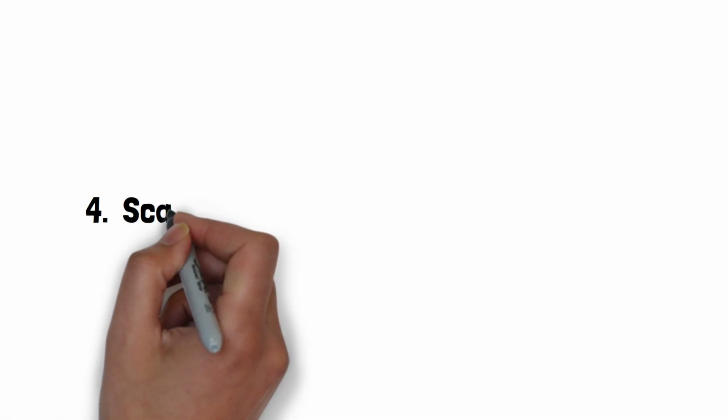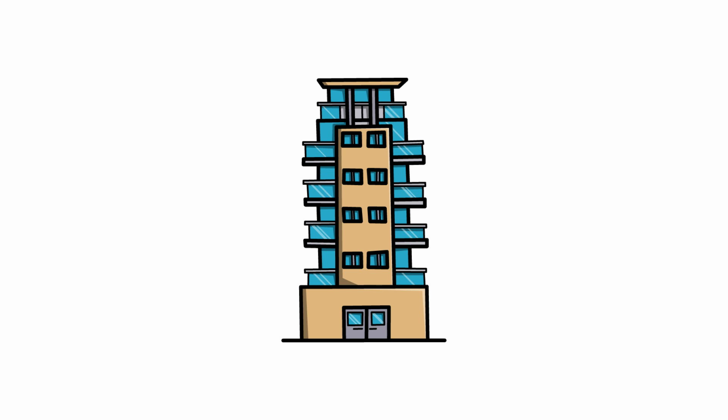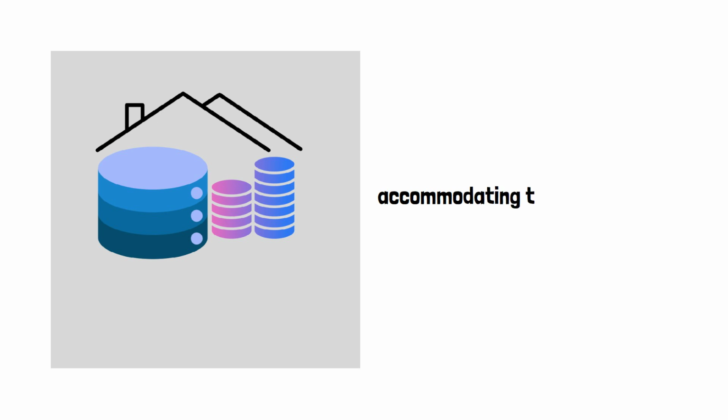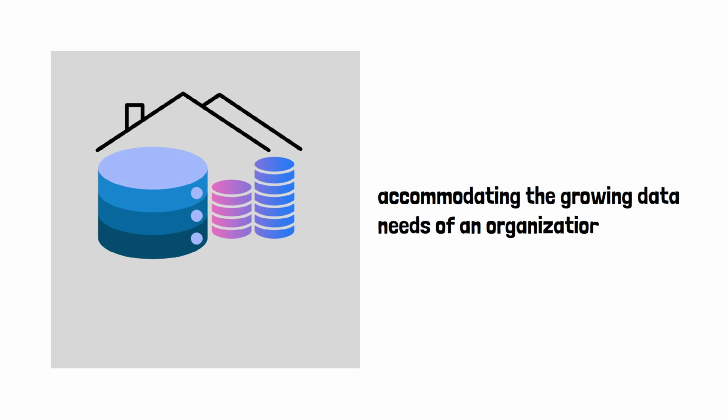Number 4 is scalability. Organizations grow, and the volume of data they generate and need to analyze also increases. Data warehouses are designed to scale horizontally and vertically, accommodating the growing data needs of an organization.